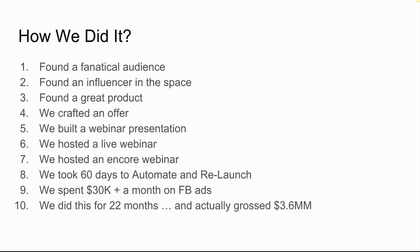And then we crafted an offer. And the product is not so important, not nearly as important as the offer, right? Because if you think about it, in the order of the way things have to happen, the person who's not bought your product, they don't even know if it's a good product, great product, or a terrible product, right? So the offer comes first. So you have to craft an irresistible offer.